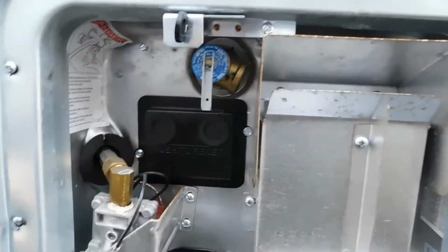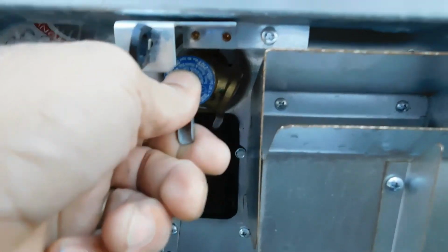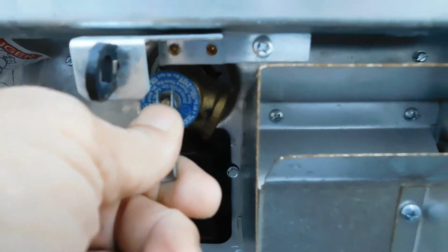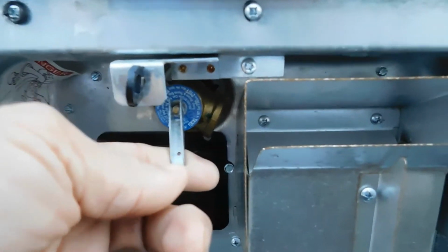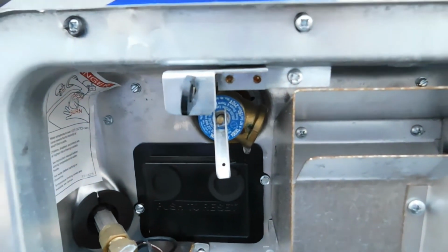Now after that's run for a few minutes, you're going to come up here on your hot water heater to your pressure release valve. You're going to pull on that, air's going to come out, and then water's going to flow steadily out of here. Once the water's flowing out of here, then you know that your hot water tank is full.